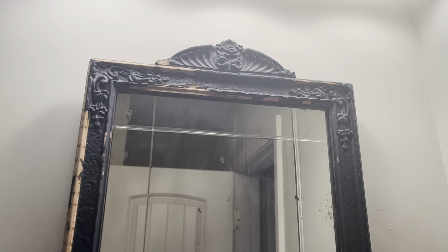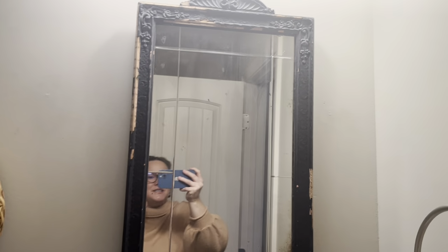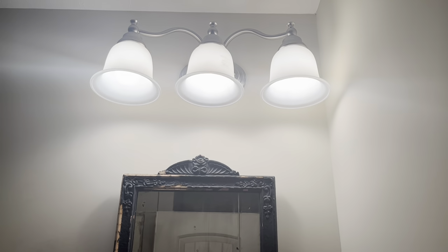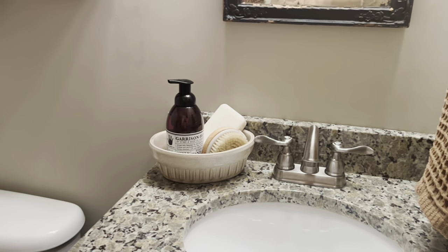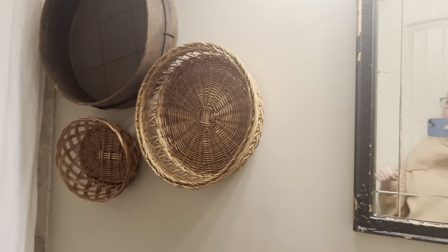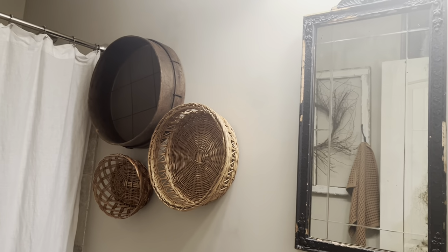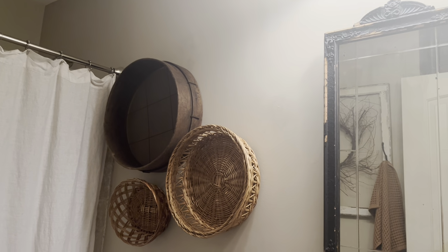And then here I have this beautiful black framed old vintage mirror from the 1920s. And I do definitely want to change out the light in here to something more vintage. I also have some wallpaper samples because I want to eventually wallpaper this entire wall behind the mirror to kind of add some coziness and a little dimension in here.